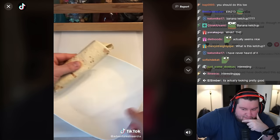Yeah, mine didn't come out like this. This is going to be delicious. It'll bring in some creaminess and some healthy fats. Get some dill pickle added here as well.